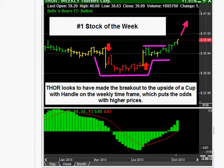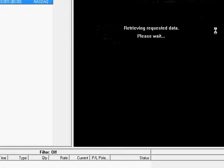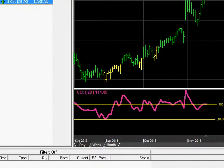Well, actually, let's see here. I got my track and trade software up. Let's just take a look at this one. THOR. Since I keep saying I haven't looked at it in a couple days, let's take a look at it and see what happened. Okay, now that one's up.